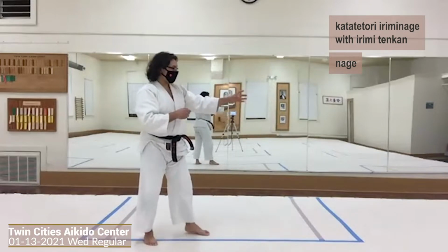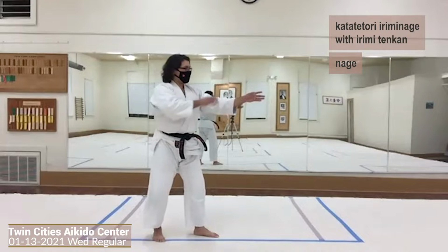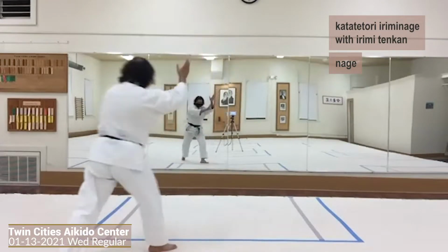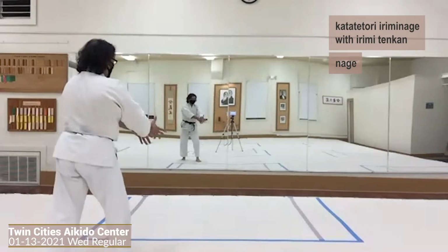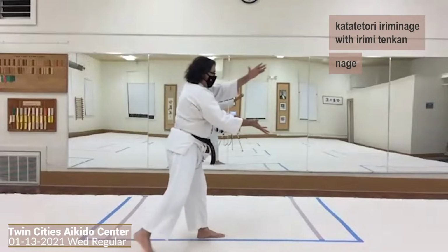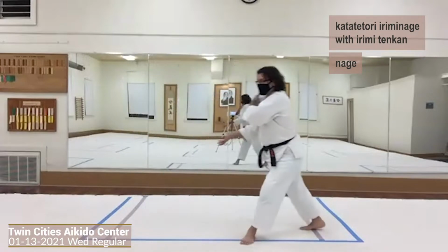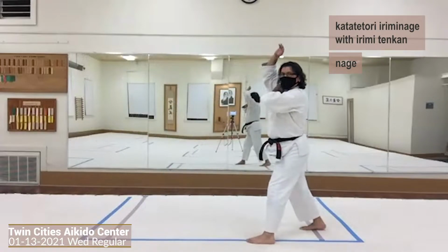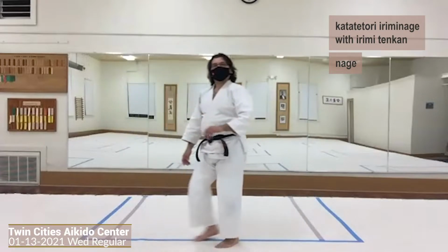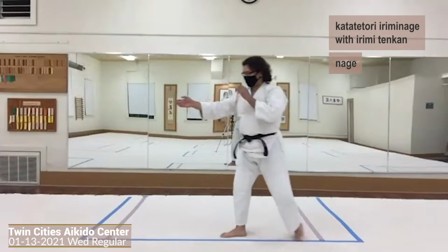Two more. Left hanmi. We're here. We grab the Katatetori. So we kokyu, front foot tenchin. Bring that right hand over the top. Stepping with the left foot. Irimi. Tenkan. Raise that right hand up. Stepping through. Last one. Right hanmi.